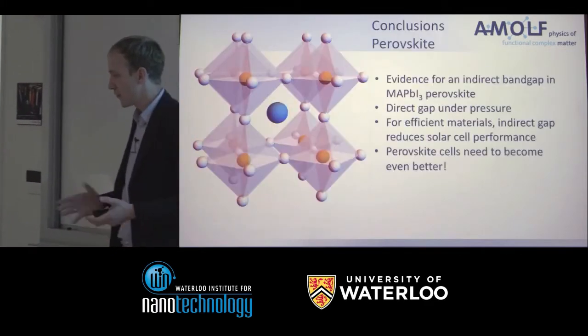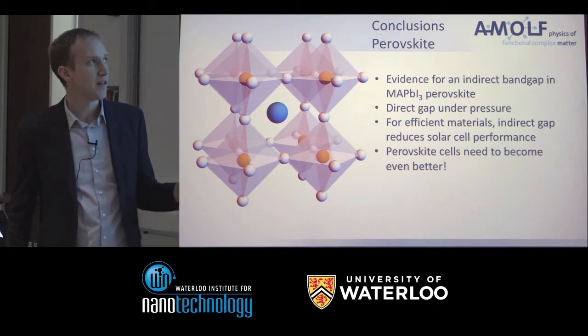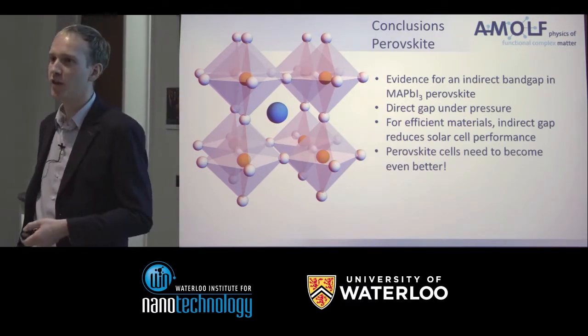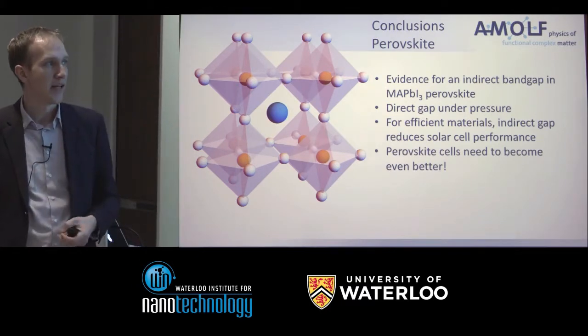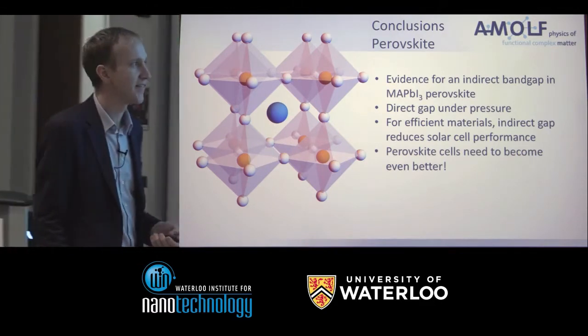All right, so to summarize the perovskite work, we have more and more evidence that this indirect bandgap does exist, at least in the triiodide perovskite. We find that under pressure, we can turn into a direct bandgap semiconductor, and that we have to make much more efficient perovskite solar cells. We're not finished yet.